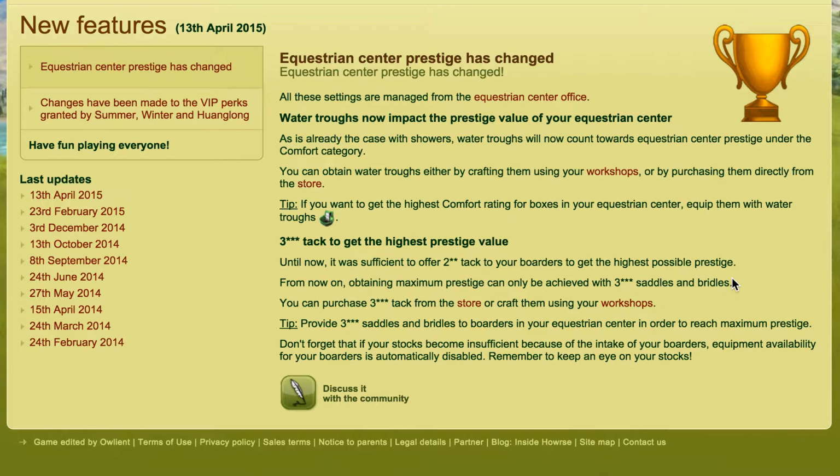Okay, you can purchase 3-star attack from the store or craft them. I'd advise crafting them. I found buying them from the store was horrendously expensive, so definitely go to the workshop. A lot cheaper, and they don't really take that long. I think the bridles took me like 12 hours or maybe 24, and polar wraps and stuff like 4 or 9 hours or something really small. And even less probably if you've got staff. I don't, but I've just been making them in the workshop over the last couple of days.